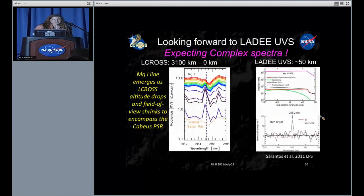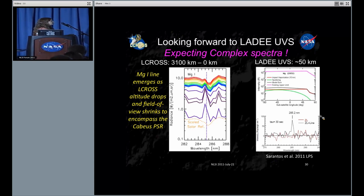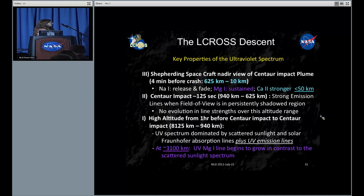The spectrum is very complex. Here is just the published abstract figure showing that as you descend in altitude, the magnesium 1 line becomes very apparent with contrast to the solar spectrum, compared to the prediction of Sarantos et al. 2011 LPS for seeing this line from LADEE. Again, through the impact plume, the magnesium 1 line is sustained. The calcium 2 line gets stronger at less than 50 kilometers.